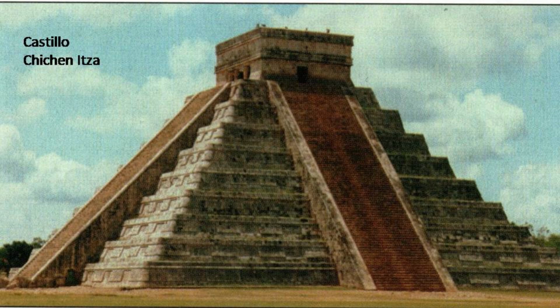So there's a lot of information, a lot of connections and symbolism implied in this one building. And of course, that's just one building. There's many, many buildings in Mexico that go into all sorts of esotericism.